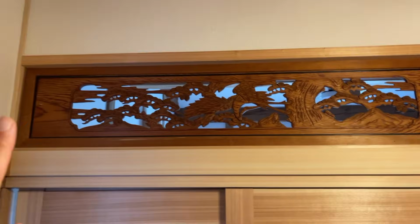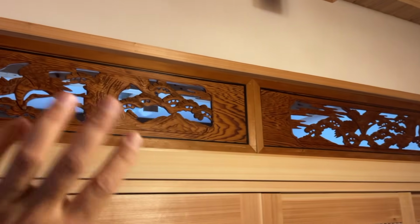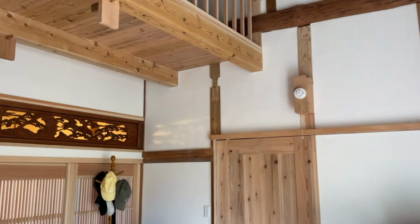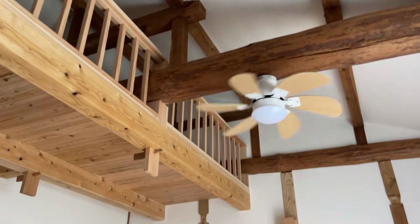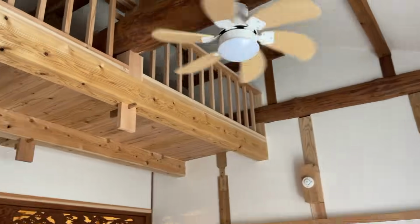We kept the original ranma. This is really nice. And behind this is our bedroom. So this is the view I get when I'm laying in bed. Look at that, just absolutely gorgeous.